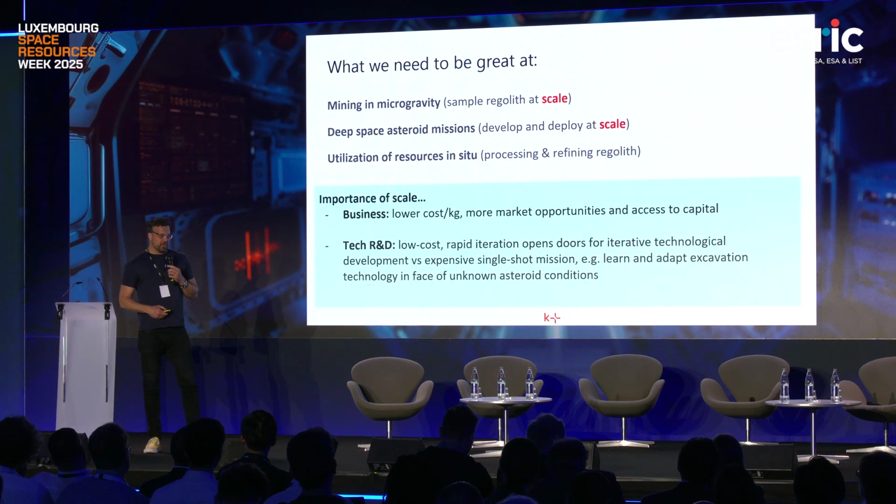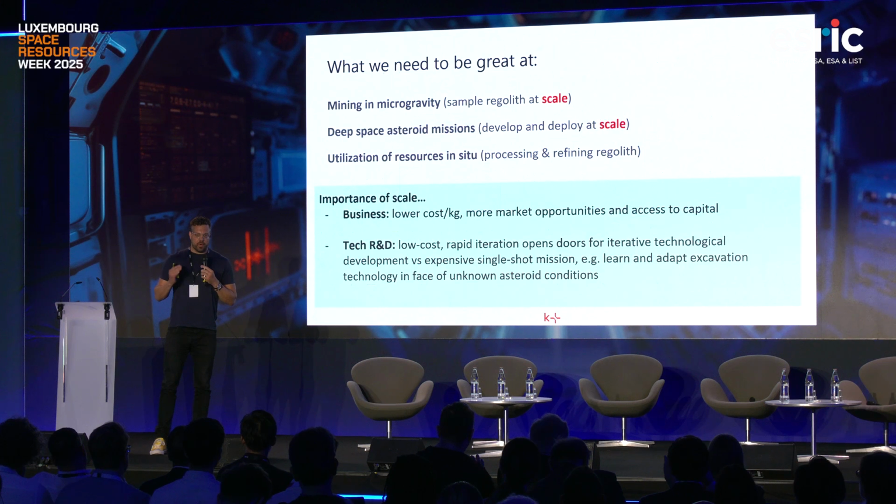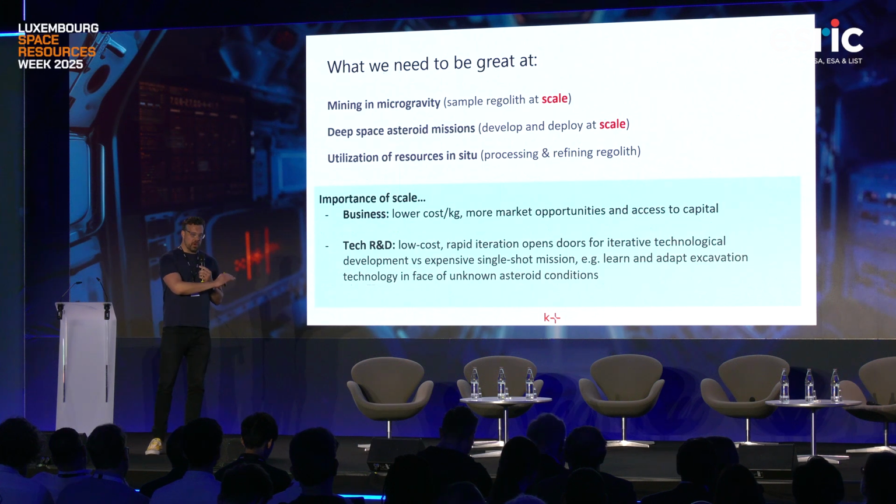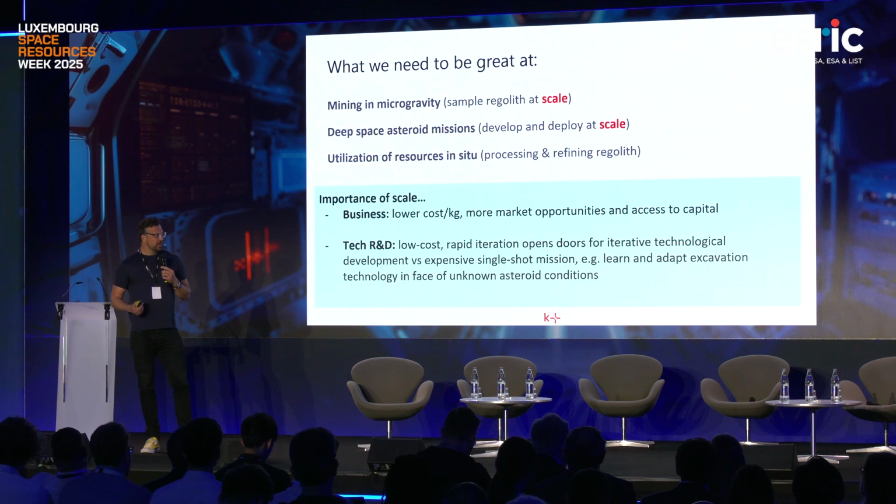And I mentioned scale a number of times. It's hard to overemphasize this. I think people understand scale from the business concept. You have lower unit costs, you can broaden your market opportunities, you can leverage things, you can get more capital. That seems somewhat straightforward, but from an engineering or an R&D standpoint, I think it's often understated how important this is. Think about iteration.